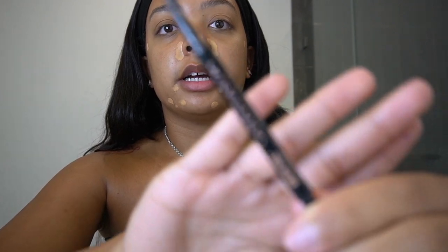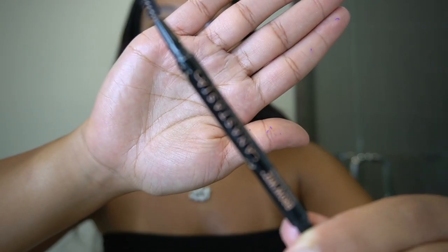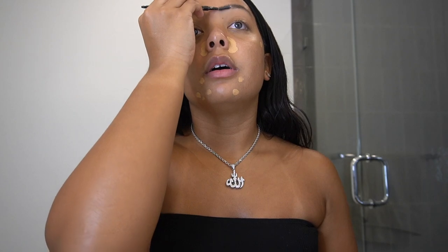While we're doing that, we're gonna do our eyebrows. So this is the Anastasia Beverly Hills pencil in dark brown, as you can see. Come on, my face, the focus. In the color dark brown. So you're just gonna brush your eyebrows up. My eyebrows are not really done, but I'm kind of letting them grow out.